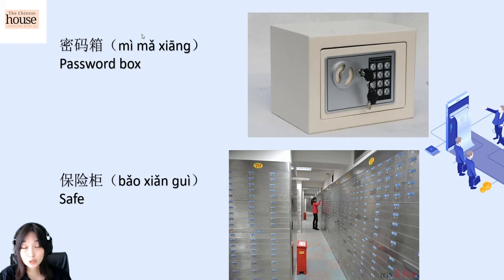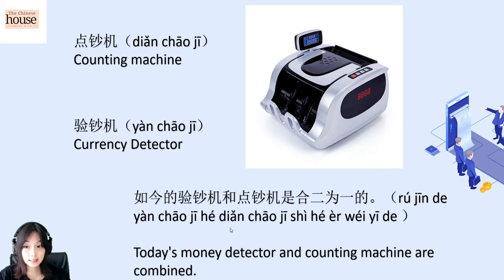密码, password. 密码, so this is a very useful expression, this two. 箱, box, we have learned before. 密码箱. And safe, 保险柜. You should pronounce this first one in second tone because there's two third tones. 保险柜. Read after me. 保险柜.